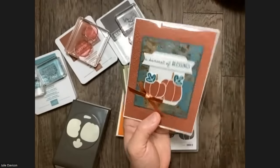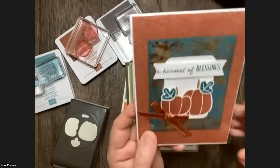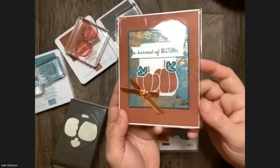Oh, what is the name of that embossing folder? I've pulled it out to use it on my own project, and I just had a lapse. What is the name of it? Distressed tile. I couldn't think of that. Distressed tile embossing folder in the background.